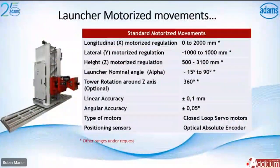Now something about the launcher and the motorized movements in terms of X, Y, Z directions. The standard motorized movements are longitudinal motorized regulation, 0 to 2000 mm, lateral minus 1000 to 1000 mm, height 500 to 3100 mm, launcher normal angle minus 15 to 90 degrees, and tower rotation, which could be optional, 360 degrees. The linear accuracy is plus or minus 0.1 mm, angular accuracy plus or minus 0.05 degrees.